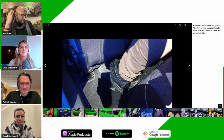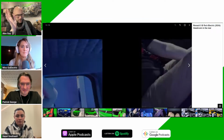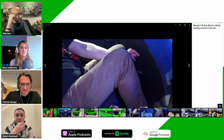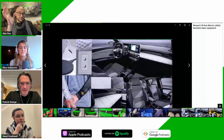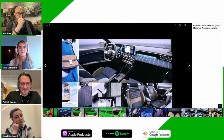It'll be on sale in France at the tail end of this year, and the rest of its markets in 2025. I think over in the UK it's 2025. Deeply cool thing. It's based on the Ampere platform, the artist previously known as CMF-B, which lots of other small cars will be based on, potentially some Nissans as well, but also the Renault 4 SUV, which will be very, very cool.